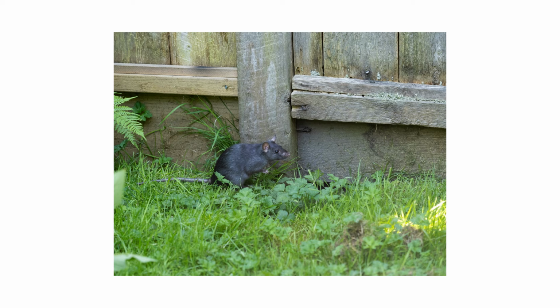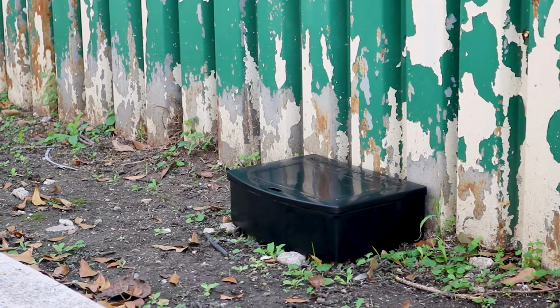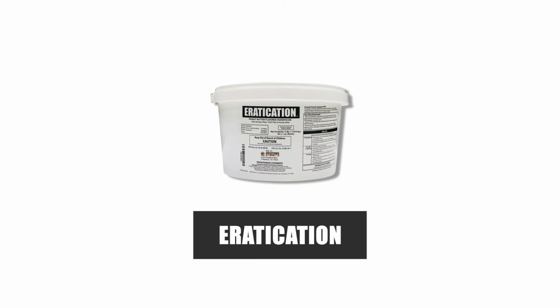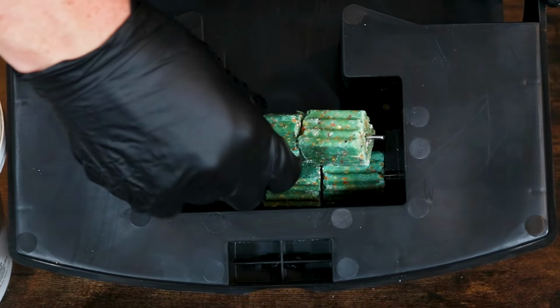When roof rats forage for food at night, they come out of their nests and travel on the ground, so stations should be set at the bases of trees or along the foundations of buildings where nesting has been found. We recommend you set up stations with Eratication rodent bait blocks. Eratication is a diphacinone rodenticide made with real peanut butter and other rodent attractants. To control rats, set 4 to 16 blocks in each station.